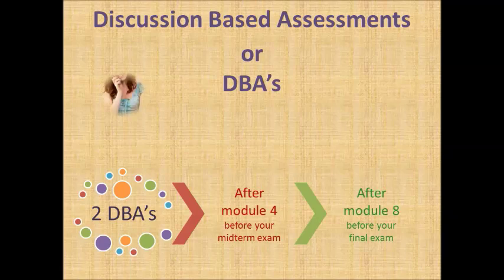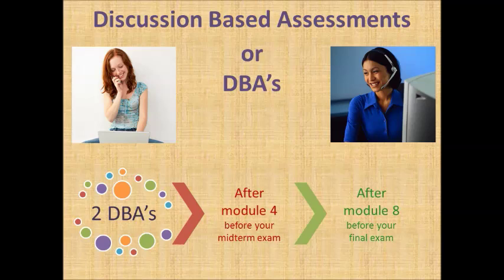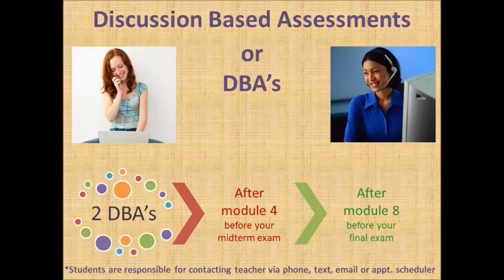DBAs are a wonderful time to show what you know to your teacher and engage in conversation about the topics which you have been learning. During the DBA, your teacher will also review for your midterm or final, give you tips for completing the rest of your course successfully, as well as provide you with a password that you will need to take your midterm or final exam. Your teacher will expect you to call, text, or use an appointment scheduler to complete your DBA.